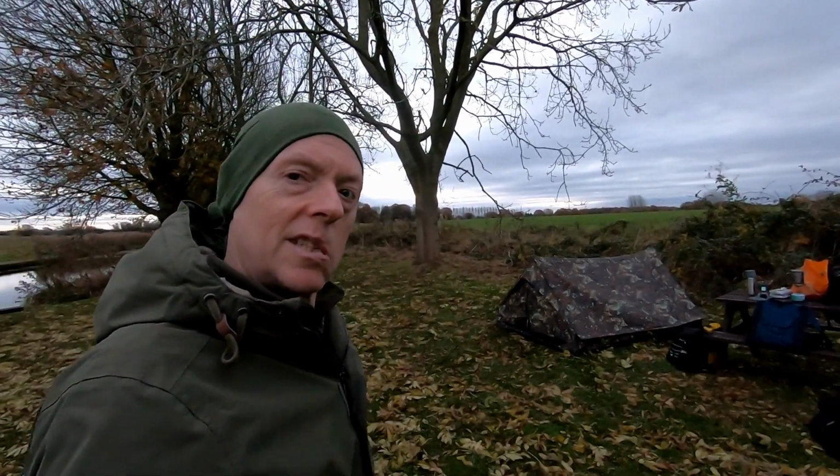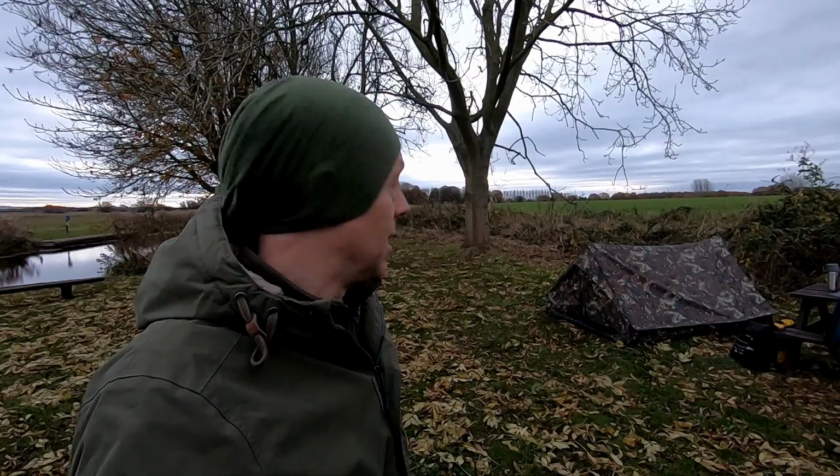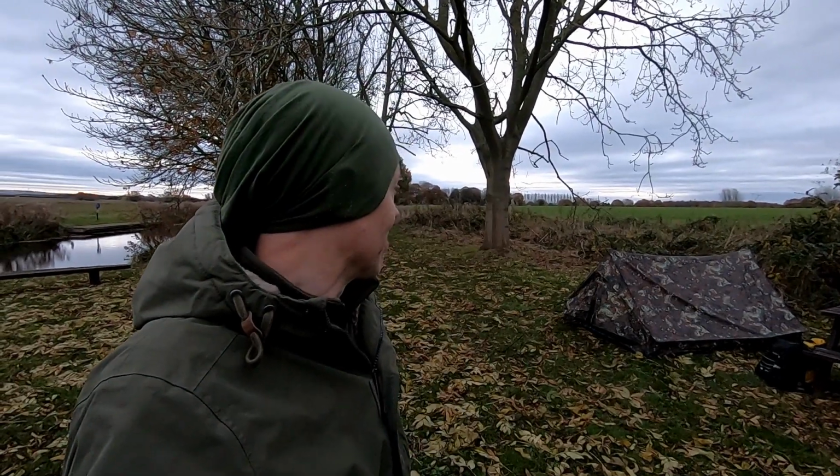I think this tent did alright as well. I quite like the fact it has quite a good camouflage look for this time of year. I think it suits this time of year quite well. Definitely not a four-season tent by any stretch of the imagination. I'm going to do a full review on this. First time I set it up last night.